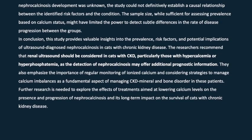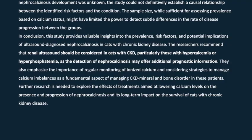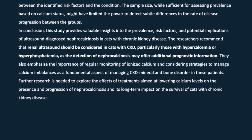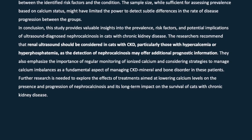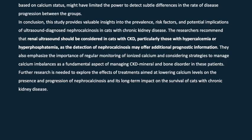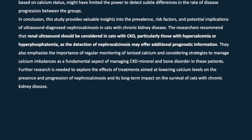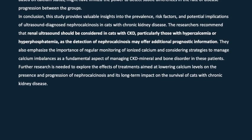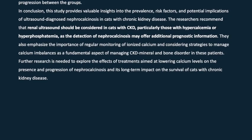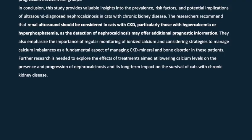They also emphasize the importance of regular monitoring of ionized calcium and considering strategies to manage calcium imbalances as a fundamental aspect of managing CKD mineral and bone disorder in these patients. Further research is needed to explore the effects of treatments aimed at lowering calcium levels on the presence and progression of nephrocalcinosis and its long-term impact on the survival of cats with chronic kidney disease.